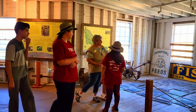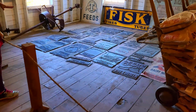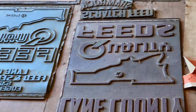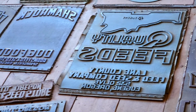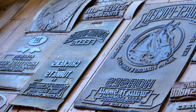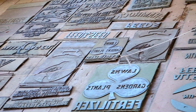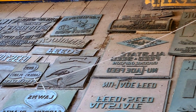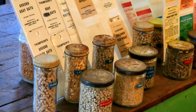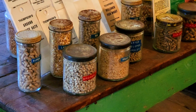Now here are some examples of some print presses that would be used to print the bags for the animal foods. A lady found these in a dumpster. Somebody had thrown all these away not really knowing what they were, and she donated them to the state. Wow. So when they went into making animal food equipment, and these are examples of the different types of pellets that they would make for the animals.